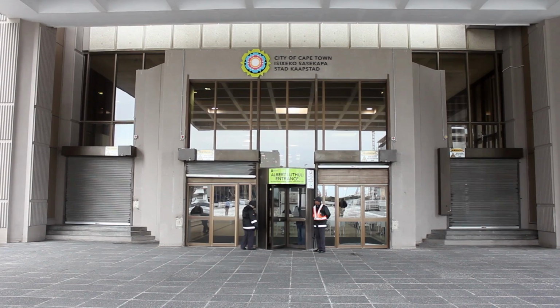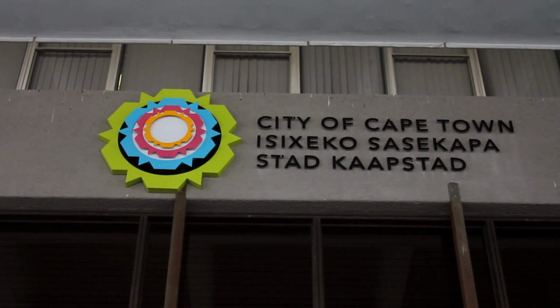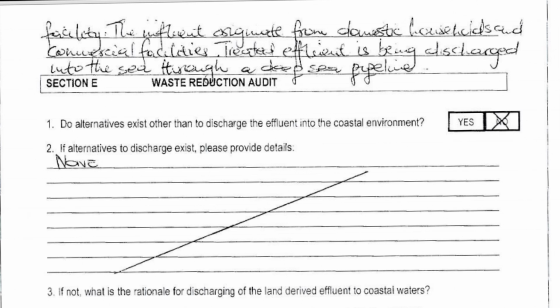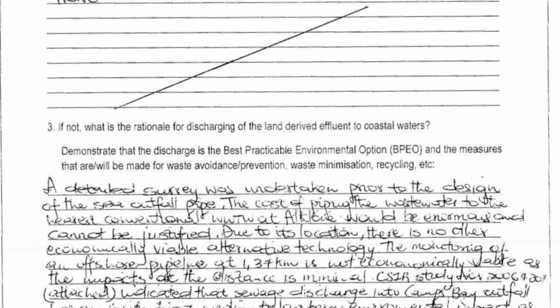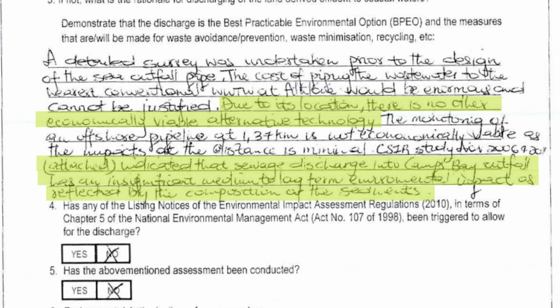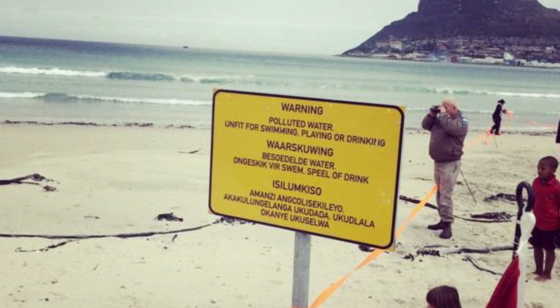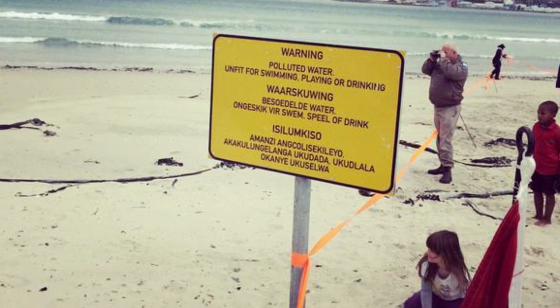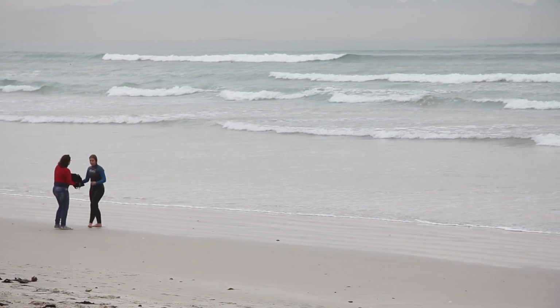The city is, however, in the process of applying for a coastal waters discharge permit as per the Integrated Coastal Management Act of 2009, after several delays they claim were out of their hands. In the absence of an economically viable alternative, it includes a public participation phase from the 1st of June till the 10th of July, where the public can submit comments or recommendations to the municipality. For now, it seems like it's the public's only short-term solution in stemming the flow. Nick Pawson for News 24 Live.